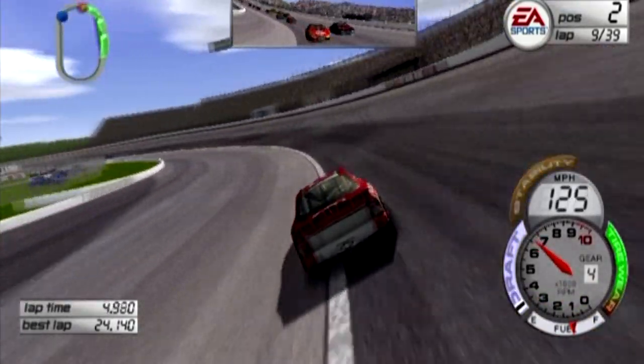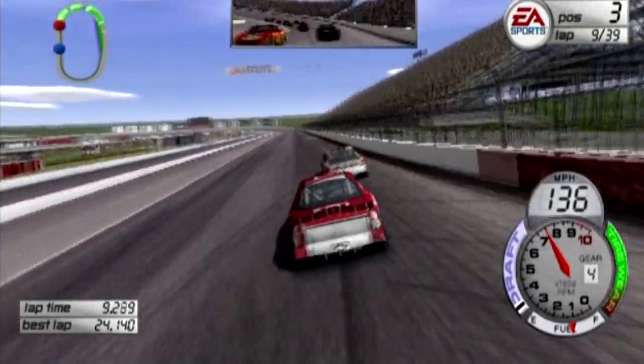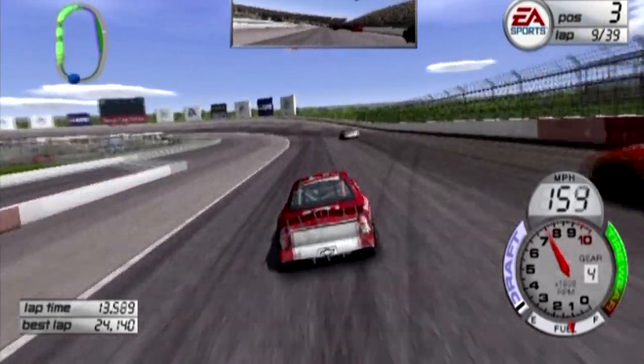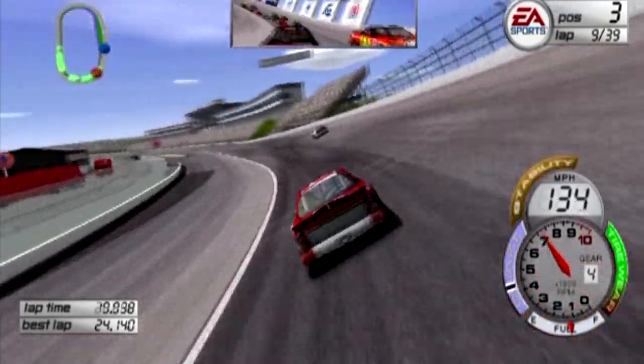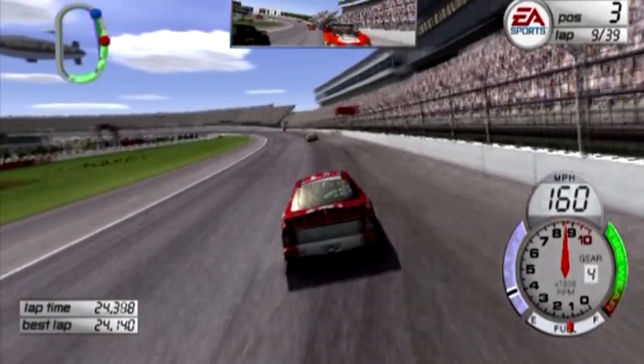He's going to try to get a run on the high side. Here he comes, looking outside. We can't fight him off. Ooh, really trying to save it here. Trying to save it. Look at Scott Wimmer, Scott Wimmer in the 46, running up here in the top 5. We're trying to hold off 2 lanes here.